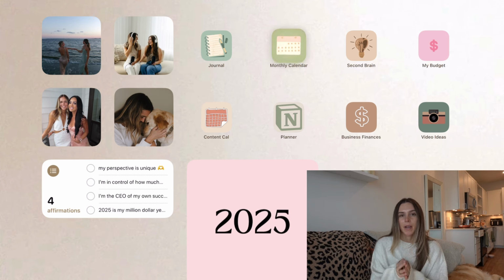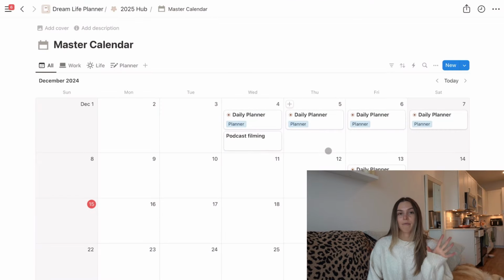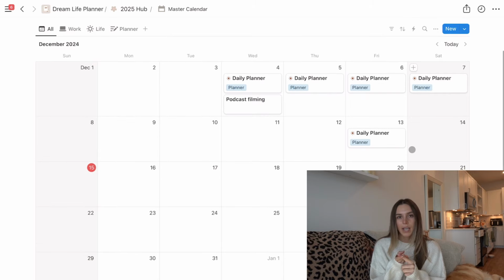This is one of my Notion pages, so when I click monthly calendar here, it pops up into the page in my Notion planner where I have my master calendar. And after we do this little iPad tour, I'm going to show you my entire Notion planner, so I won't show you exactly where this fits in my Notion planner, but this master calendar I use in a couple different spots. Like I use this in my weekly calendar, but this is the master view, so this gives me a monthly view of everything that I have going on in my life.